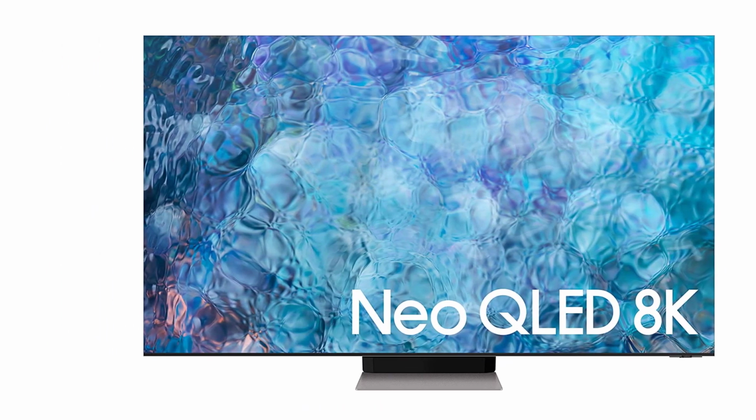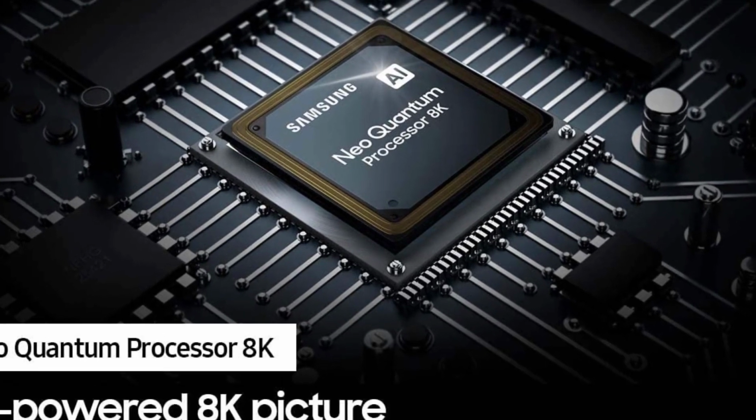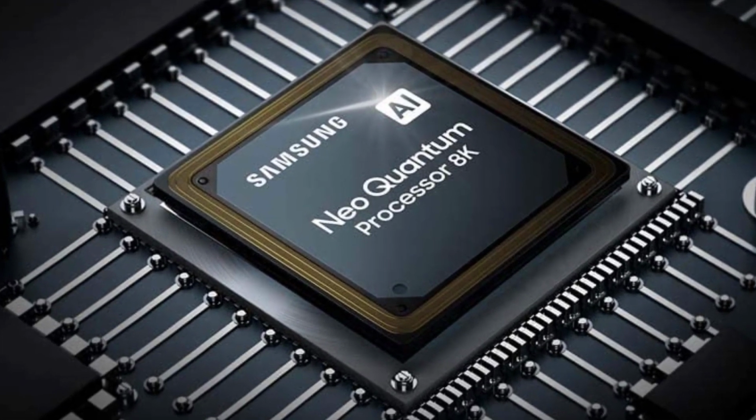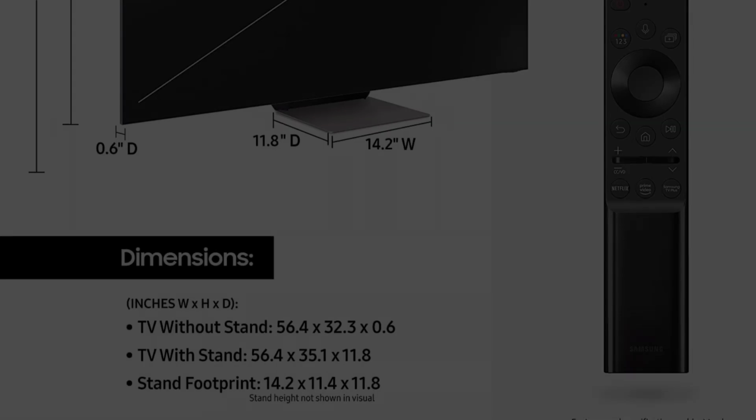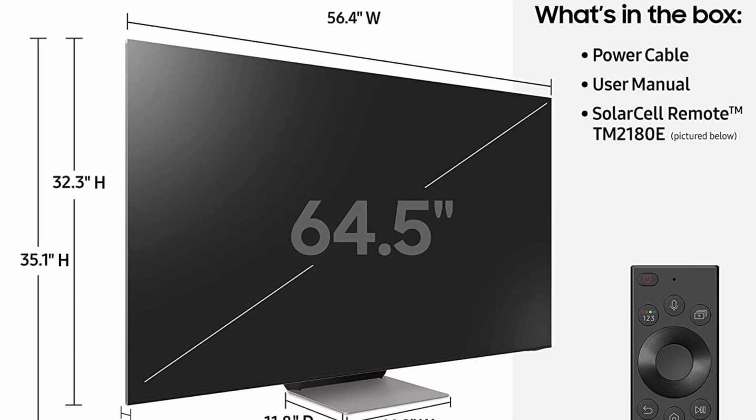The voice-enabled remote works with Bixby, Alexa, Google Assistant, and Siri for hands-free controls over your new TV and connected devices. You can also mirror your mobile devices with MultiView and AirPlay 2 for more ways to share video, photos, and music.